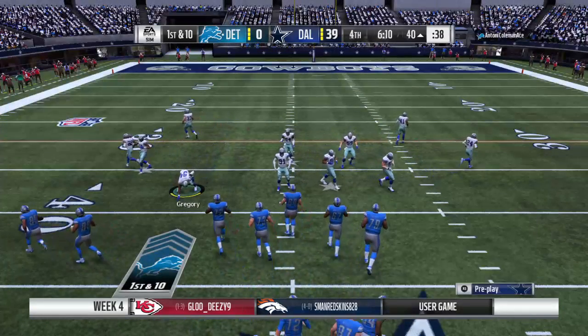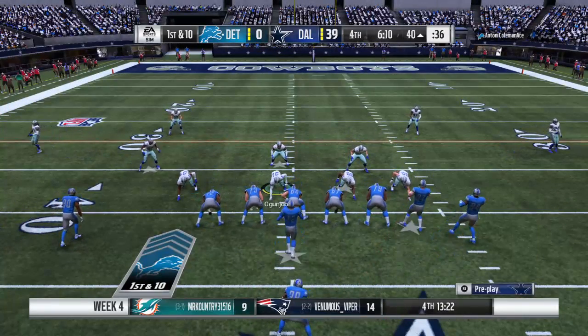Brady, 5 straight completions here in this second half. 1st and 10.